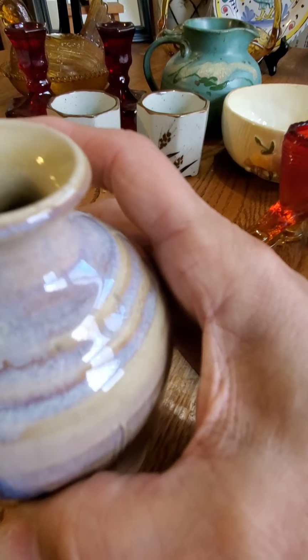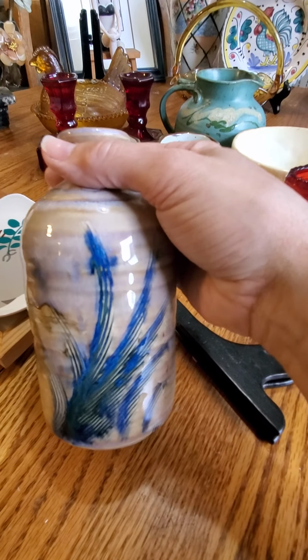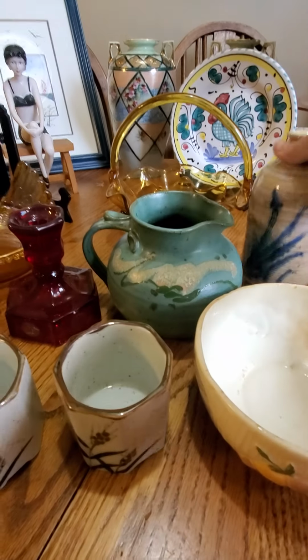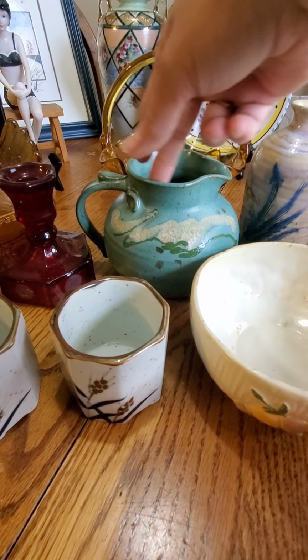That's the thing you do need to look out for. If it's not glazed on the inside, you really don't want to use it to hold liquid. And this one's also glazed on the inside, so you could probably use it as a little watering pitcher.